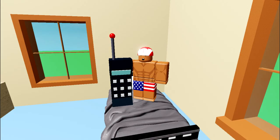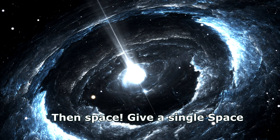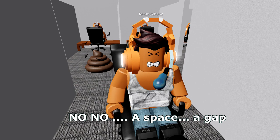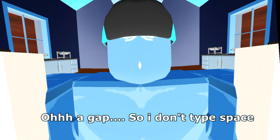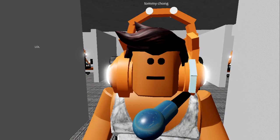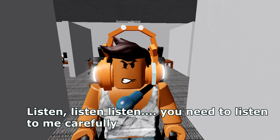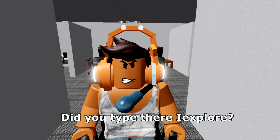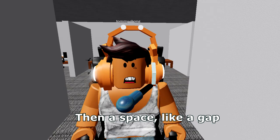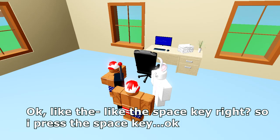Then a space. Give a single space. Do I type single space? No, no, a space. A gap. I don't type space, I type gap? I just press the space bar. Okay, listen. You need to listen to me carefully. Did you type there iexplore? Yeah, iexplore. Then a space, like a gap. Like the space bar, right? So I press the space bar.